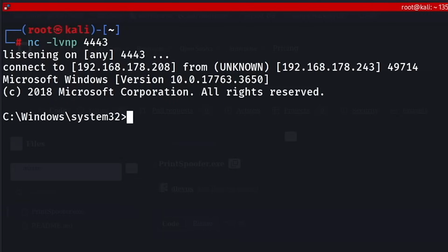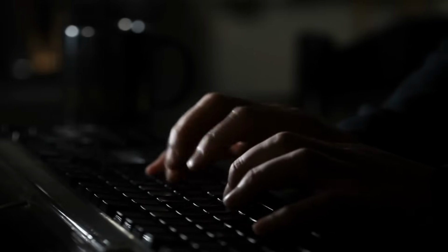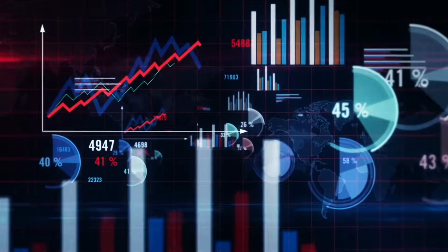Boom, we just hacked this ransomware group and have full remote control over their server. Ransomware groups, these faceless, elusive cybercriminals, are often portrayed as untouchable and invincible, operating in the shadows and raking in millions. And honestly, that's not far from the truth. Some of these groups have military-grade infrastructure. They extort hospitals, corporations, and even governments, demanding ransom payments that often exceed tens of millions of dollars. But here's the kicker. They're not always as invincible as they seem.